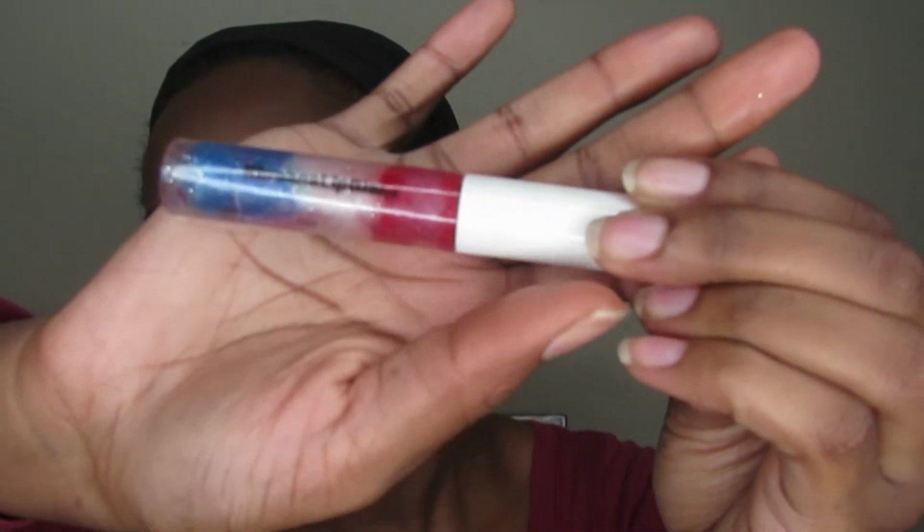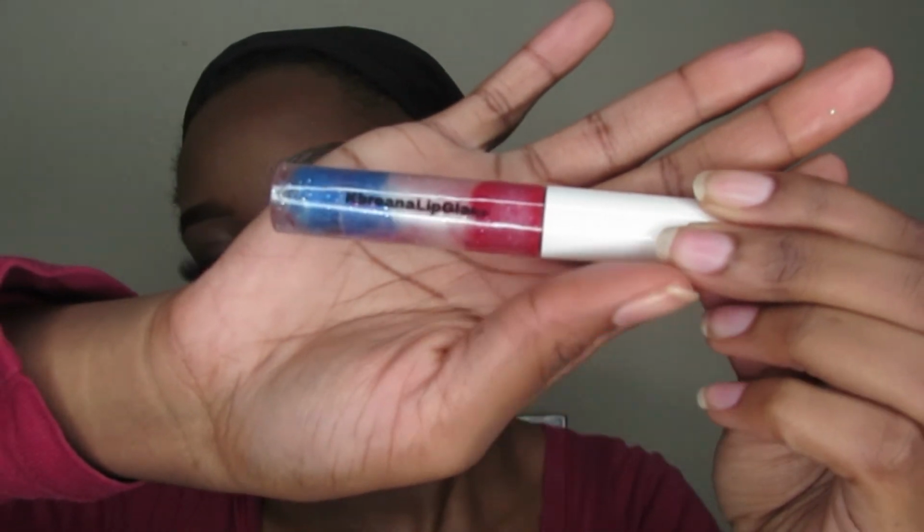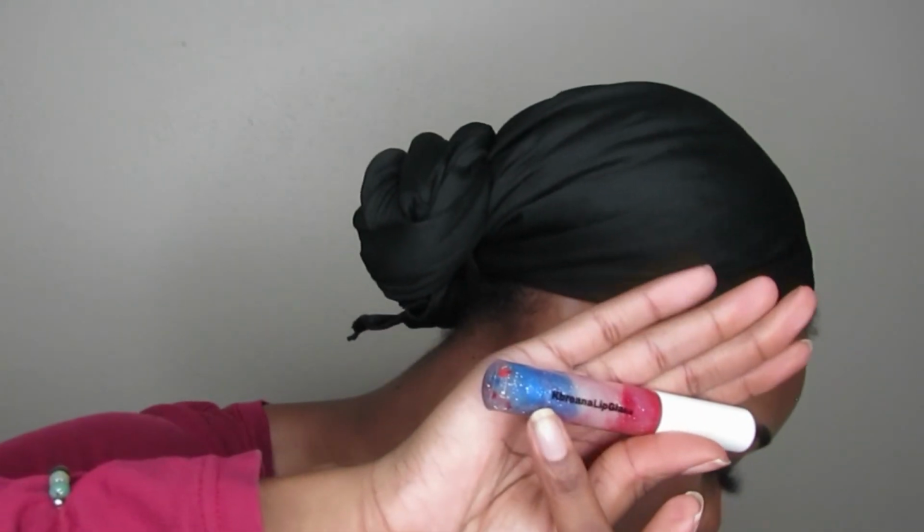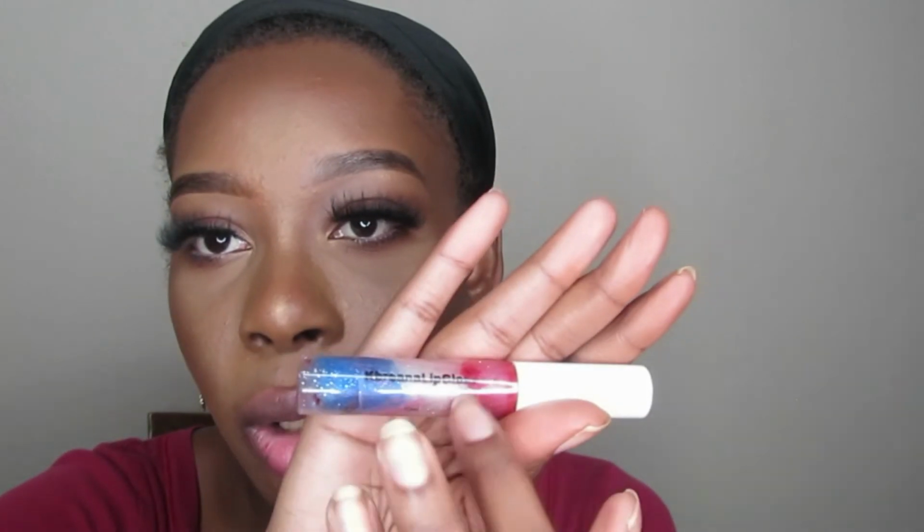Last but not least, we have the Kbreana Lip Glam, and it is the 4th of July limited edition. So this was made for the 4th of July. So this looks like the blue one that I had earlier, which is this one, and it's the blue tropical. And then the white one looks like Classy, which I haven't tried yet, but it's her clear gloss. I'm not sure what this one is, but I'm willing to try them all together.